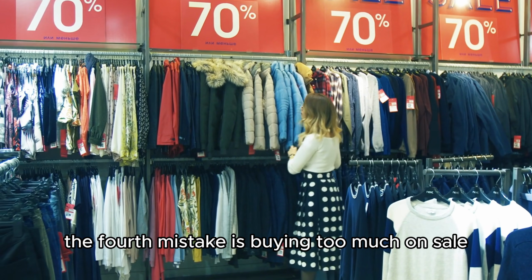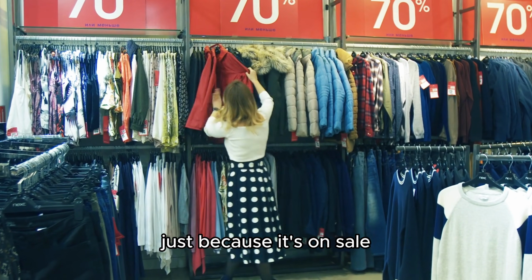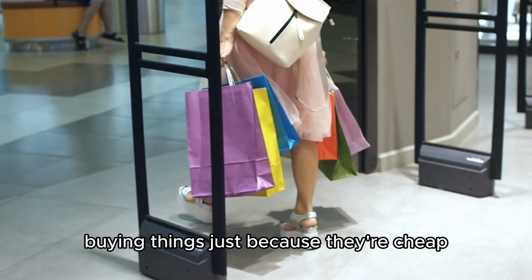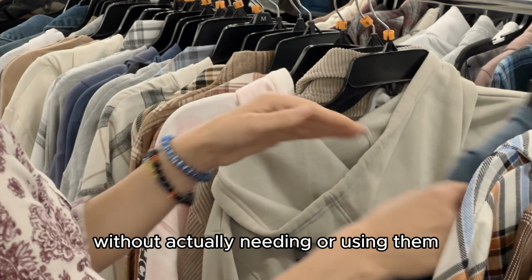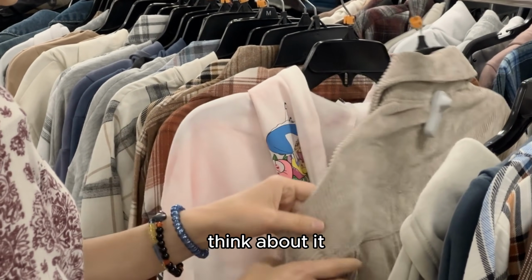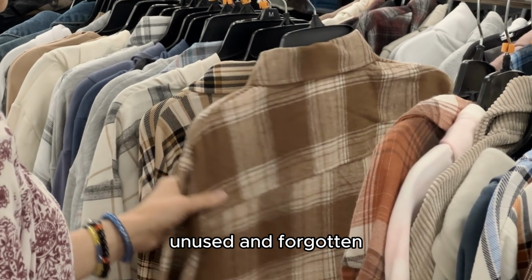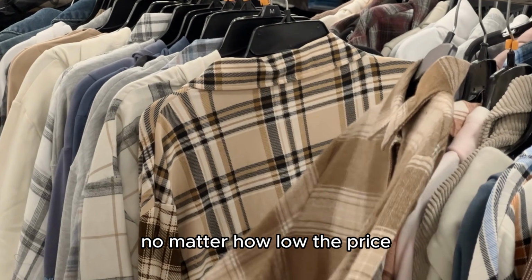The fourth mistake is buying too much on sale. It's tempting to buy a sale item just because it's on sale, especially if you feel like it's a bargain that's hard to pass up. However, buying things just because they're cheap, without actually needing or using them, can end up wasting more money than saving. Think about it. An item that seems like a bargain in the moment will likely end up in a drawer, unused and forgotten. That's money down the drain, no matter how low the price.